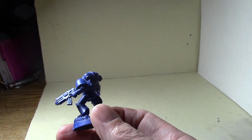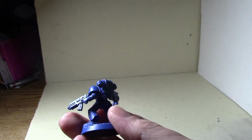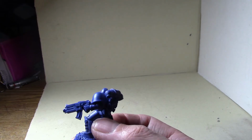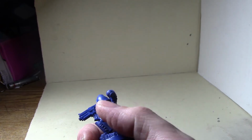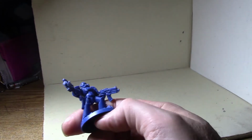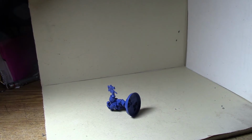And you know what? I don't understand what the big deal is. I guess it's the same with the anniversary one. It's just a Space Marine. And his bolter is completely plain. There's hardly any details or anything going on with it whatsoever. It's just boring. So I'm probably going to be replacing that shoulder pad with a Dark Angel shoulder pad, and probably replacing the bolter with something more ornate, because it's just boring.